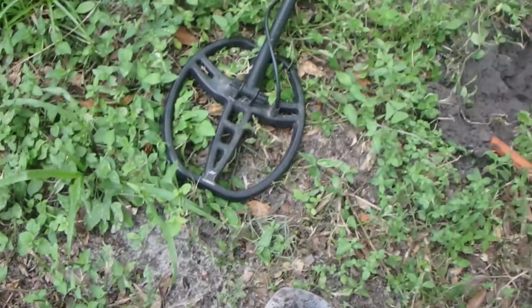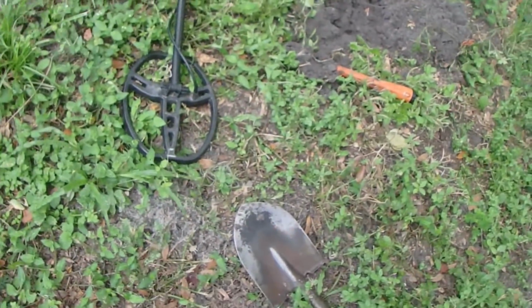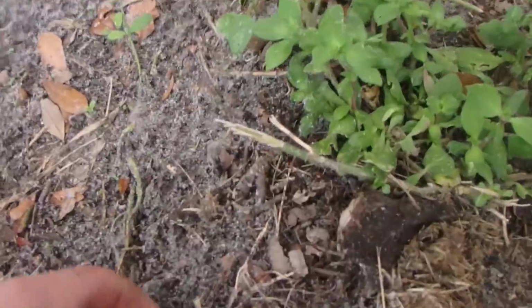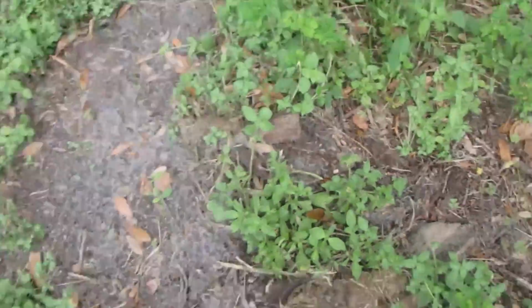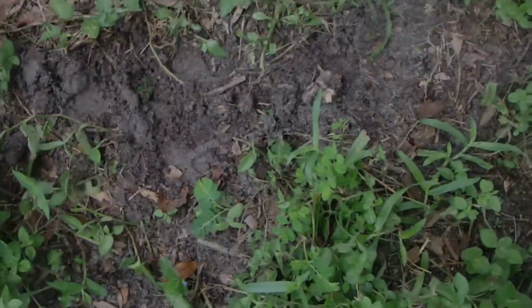All for aluminum. I knew it was aluminum. I had to dig it. Dang it. Oh, that hurts. Alright, stupidity on the day. Some nice brown glass down here. Alright, I'll get back with you after I get situated again.